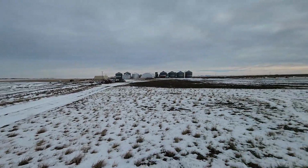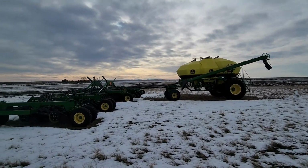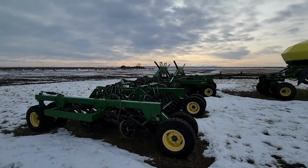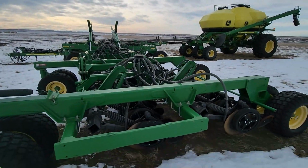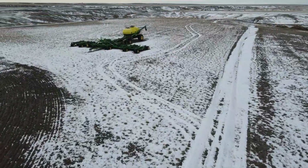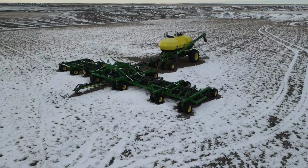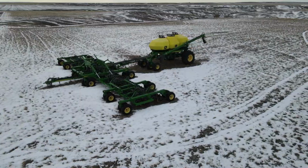Way back behind the yard here, we end up at the John Deere Airseeder. So didn't get to use it this fall, but hopefully this next spring you guys are going to get to see it back in action again. So I do enjoy this thing. It's got a lot of moving parts on it, but it does work pretty decently most of the time. Anyways, that is kind of the main yard.